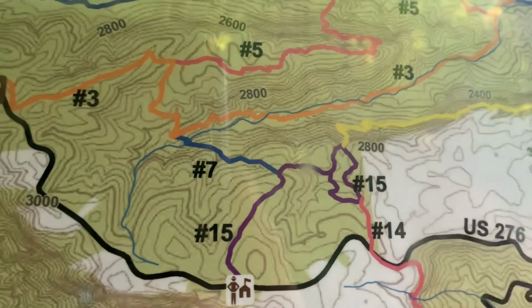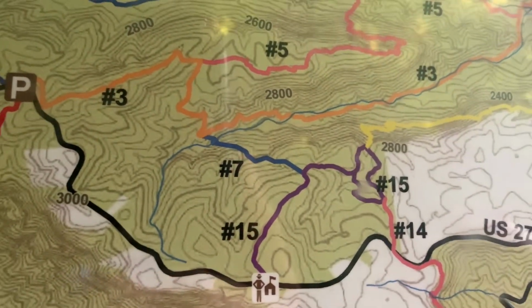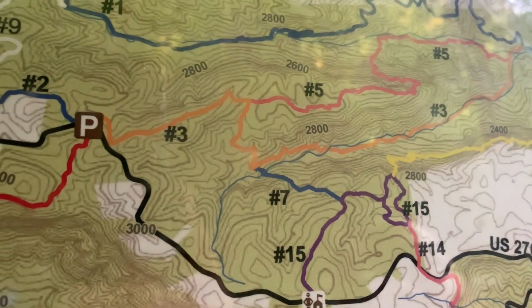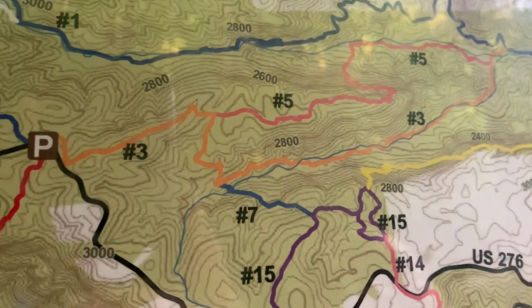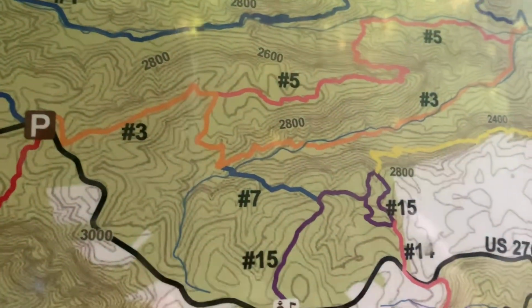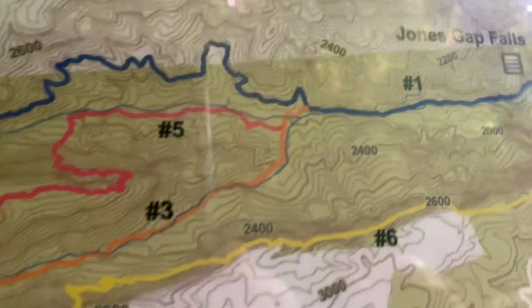And what's that one called? Frank Goggins Trail. It's only 0.9 miles. Okay, and then where do we go? We're going to pick up number 7, which is Cold Spring Connector Trail for half a mile. Okay, and then where do we go? Let's see, we're going to number 3, the Red Trail, which is Cold Spring Branch Trail for 2.3 miles.